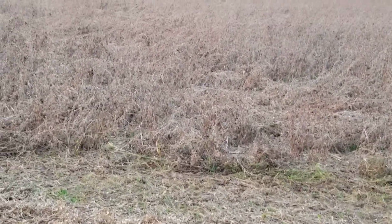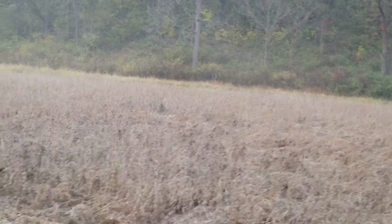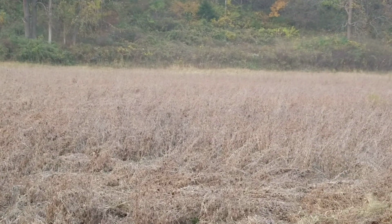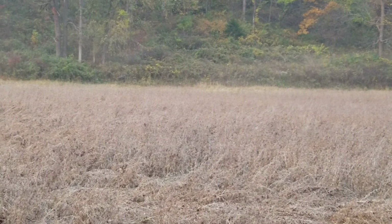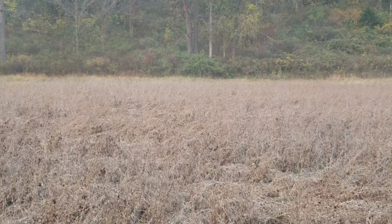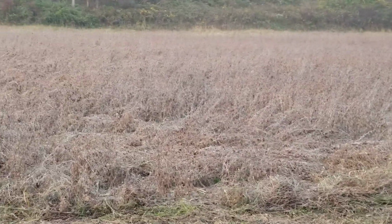So the beans lodged a little bit in the bottom here. We plant these a little bit thinner. I think we're running around 125,000 an acre in the bottom, and I think on the ridges we plant like 150 seeds an acre. The reason in the bottom is because it gets a little bit thick, it starts to lodge, which means it falls over. As you can see, it's laying down there.